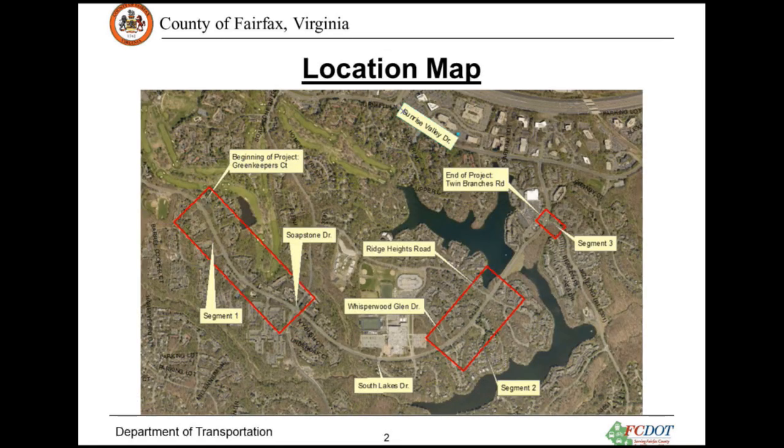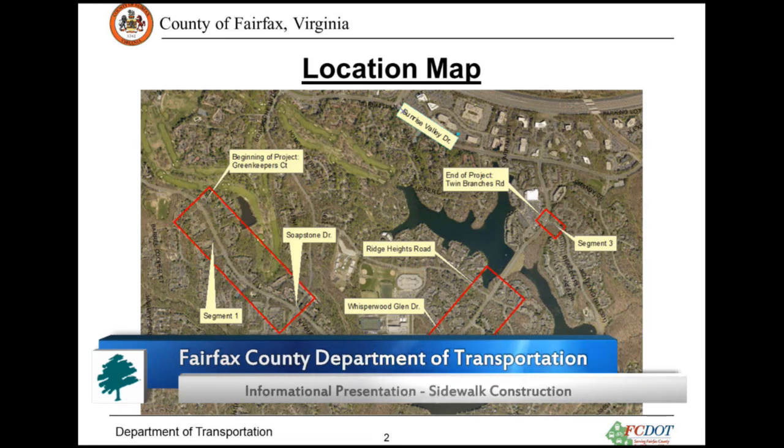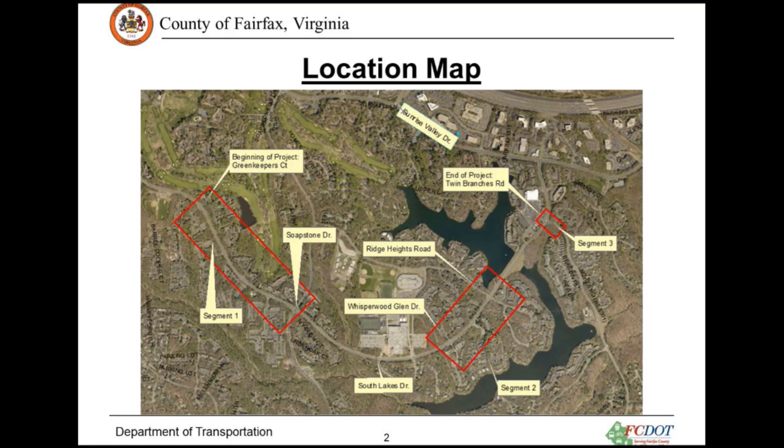In general, I'm going very quickly over the existing situation and the existing ground in that area, and what we want to do. We're proposing to improve that sidewalk. This project is being built in 3 segments which are missing sidewalk on South Lake Drive. The first segment is between Green Creeper Court and Soapstone Drive. The second segment is from West Purwood Glen to High Ridge Road. And the third one will be located at the Twin Branch intersection with Sunrise Valley Drive.